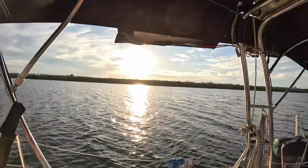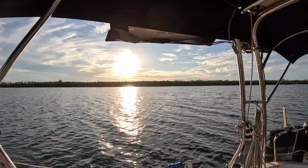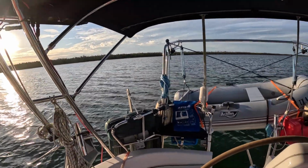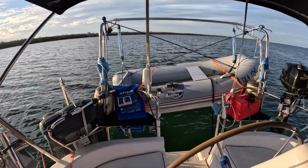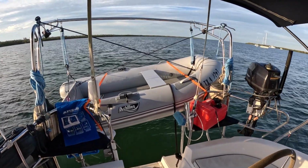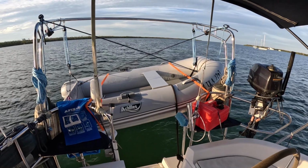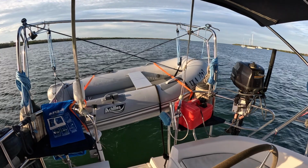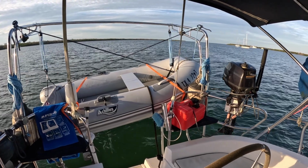Anchored in Cayo Costa, or Pelican Bay as some people call it. Actually Pelican Bay is where I'm anchored, Cayo Costa is the Cayo over there. Sun has finally come out and I've been working this afternoon on the rigging for my dinghy when I'm sailing. So I've got the straps done.